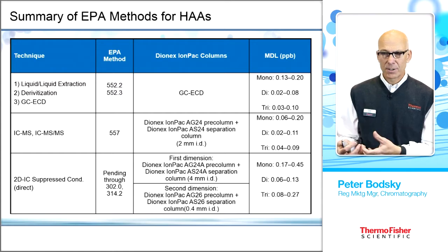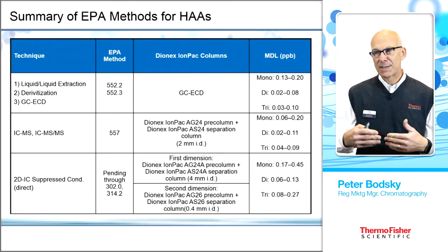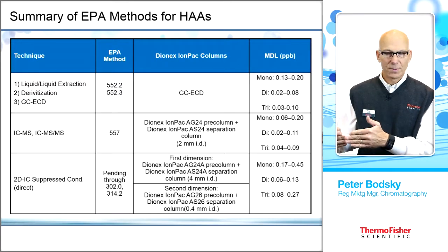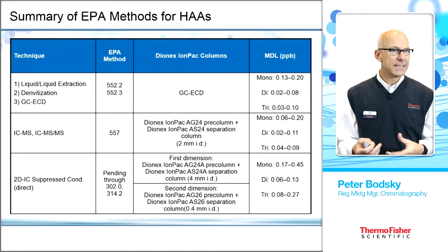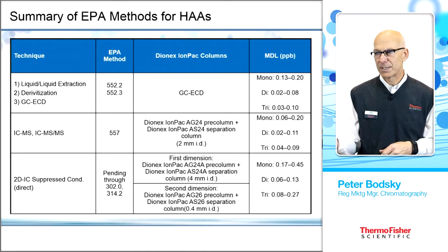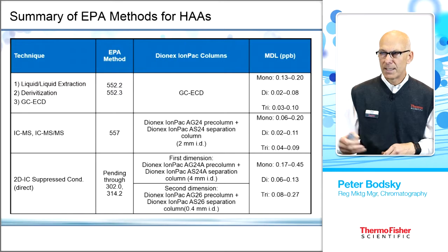The other one that we're going to be talking about that is pending through the EPA is probably an extension of method 302 or method 314.2, and this is 2D-IC with suppressed conductivity. And you can see the relative detection limits associated with each of those technologies, including the GC, the ICMS, and now the 2D-IC method as well.